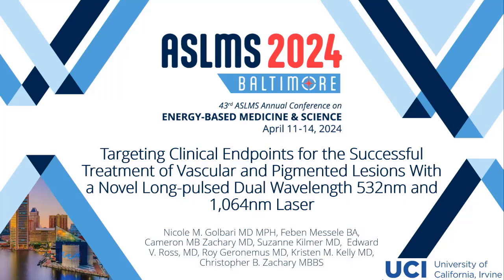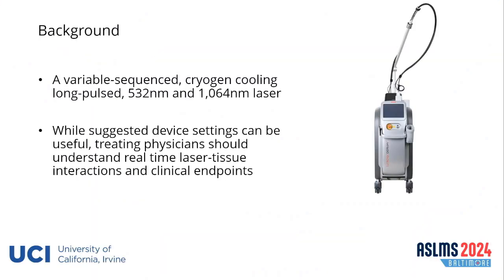My name is Nicole Golbari. I'm the surgical fellow at UC Irvine, and today, under the guidance of Dr. Chris Zachary, I'll be presenting clinical endpoints with the long pulse 532 and 1064 nanometer laser. We've heard a lot about this laser over the past weekend. It's a novel device and really great.